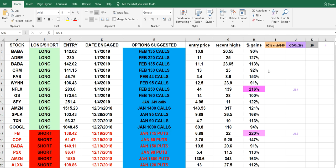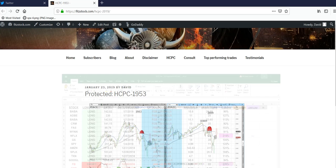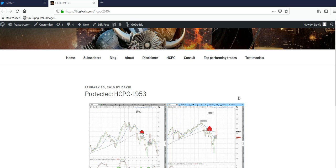Our 90% club continues to grow. We have over 965 different options that are up over 90%. Some are up 600%. We have 25 of these January and February contracts for 2019, 4 triplers of those. And this will continue to grow in uptrends. The question is how long will this uptrend last? So let's get into that in a moment here.